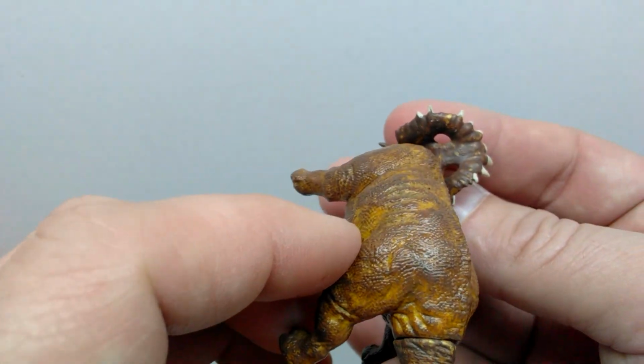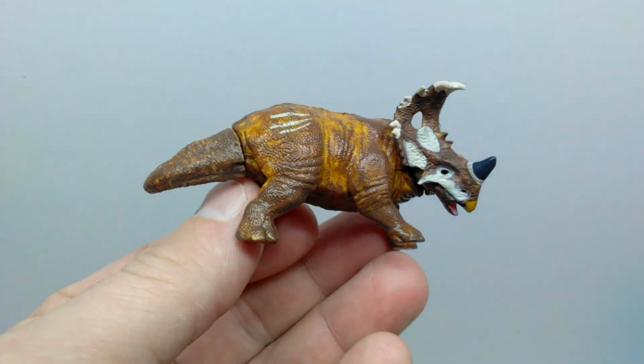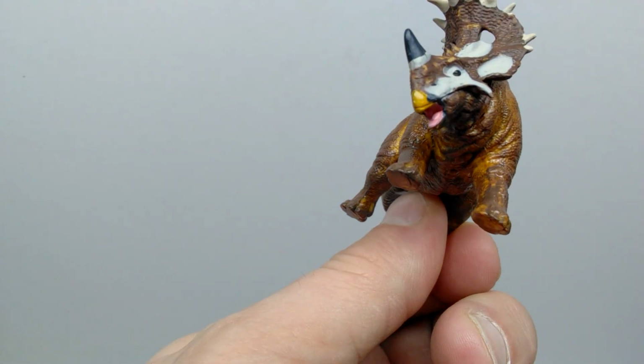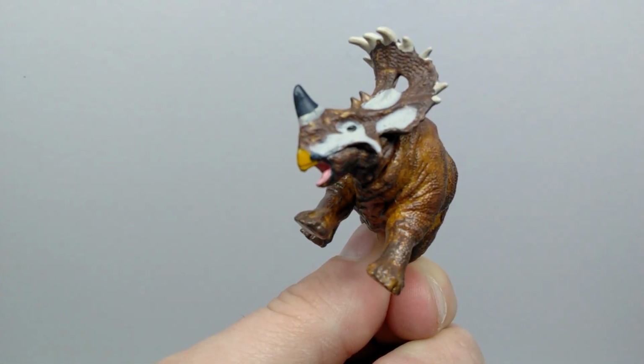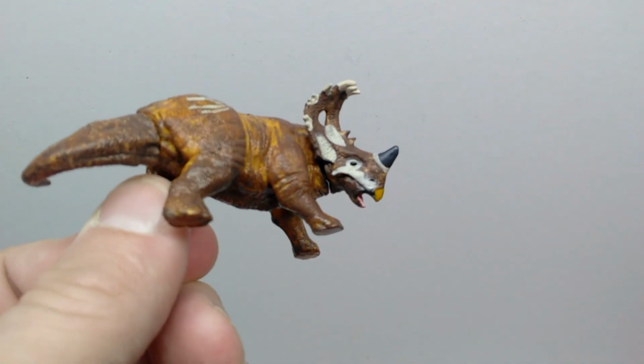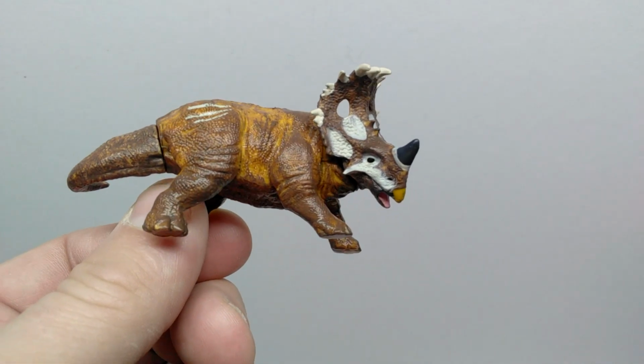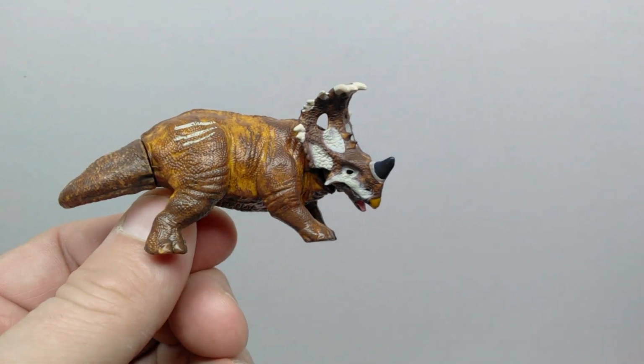There's no sloppiness to it at all that I can really see, and I'm a huge fan of this particular version of the Sinoceratops. You also have black eyes, and the eyes are painted perfectly as well. So this is definitely a gorgeous version of the Sinoceratops, and in my opinion, my personal favorite so far.